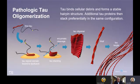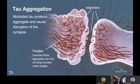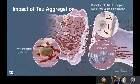By binding to the lipofuscin, tau actively changes its structure and forms a stable hairpin structure, which is the very sharp curve you can see in the repeat domain, the red section. This in turn forms the basis for more tau to change and come and add to the stack. The oligomers twist into paired helical filaments and form tangles. So clearly, this is good tau gone bad, and this now has a devastating impact on the neuron and the functioning of the synapse. And it's much more than that.